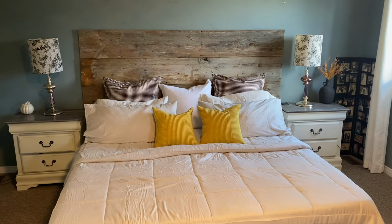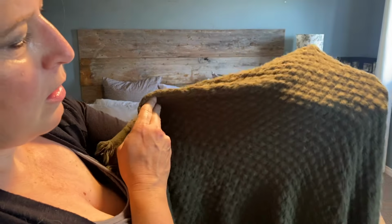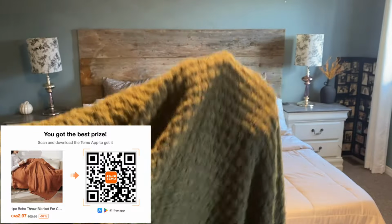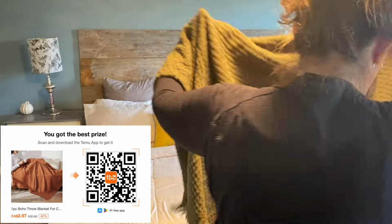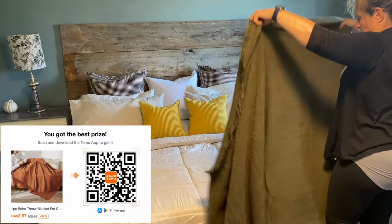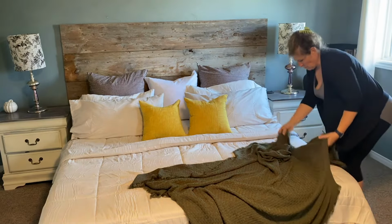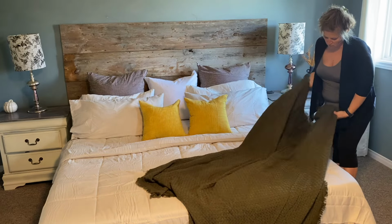To complete my bed, I also picked up this boho throw blanket in an olive color. It's so soft and cozy with that high-end waffle texture that's perfect for snuggling up during nap time. I also love that this blanket can easily transform from fall to winter decor. It's available in 3 other colors too, so there's something for everyone.